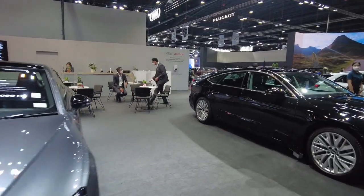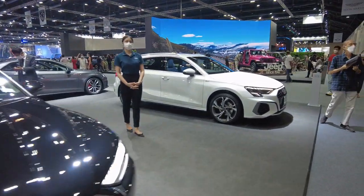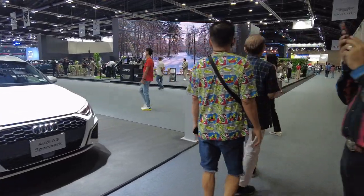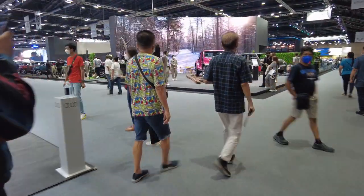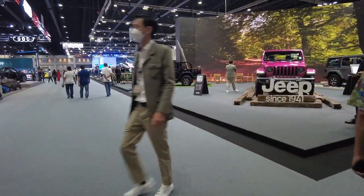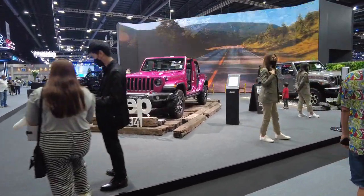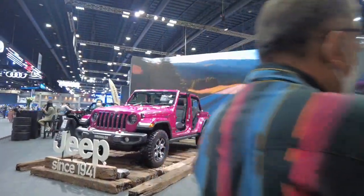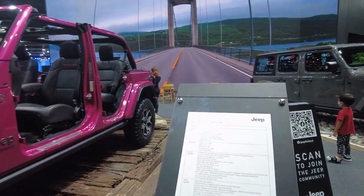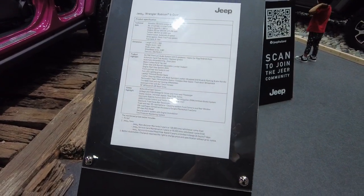Imported cars are like 2 to 3 times as much as they should be. Import taxes, which is fine. You don't need to have a luxury car. If you can afford it, pay the tax. The first year I've seen Jeep in this country. Let's see what a Jeep costs here. Rubicon 4-door, there's no price, meaning it's probably really expensive.